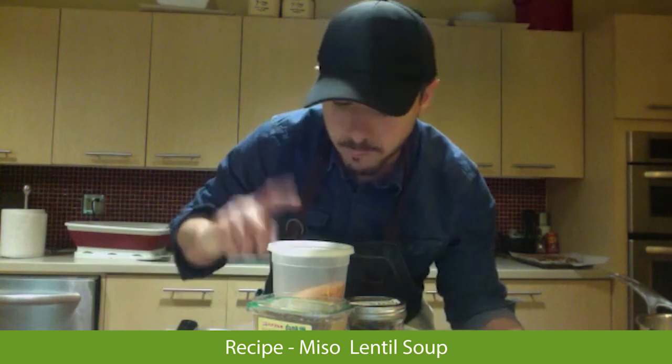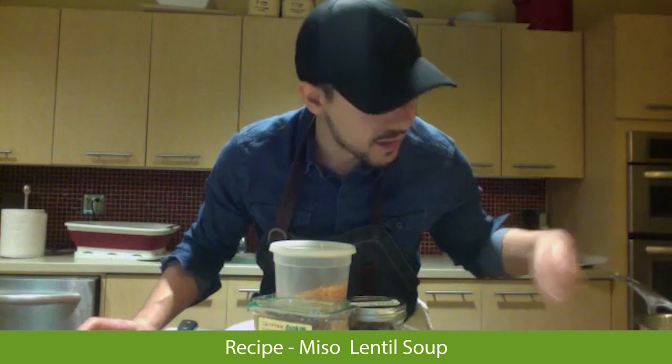So yeah, lentils, miso, dried mushrooms, and just a little piece of ginger. And that's it. I've added it all at once to that simmering broth and just let it continue to simmer until the lentils are cooked. And that will take like 15 minutes tops.